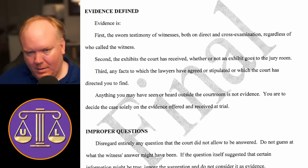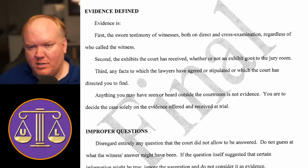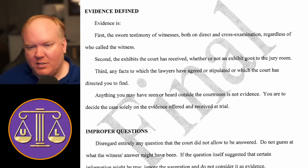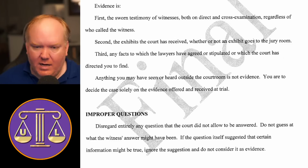All of them. Evidence is, first, the sworn testimony of the witnesses, both on direct and cross-examination, regardless of who called the witness. Second, the exhibits the court has received, whether or not an exhibit goes to the jury room. Third, any facts to which the lawyers have agreed or stipulated, to which they've directed you to find. Anything you may have seen or heard outside the courtroom is not evidence. You're to decide the case solely on the evidence offered and received at trial.